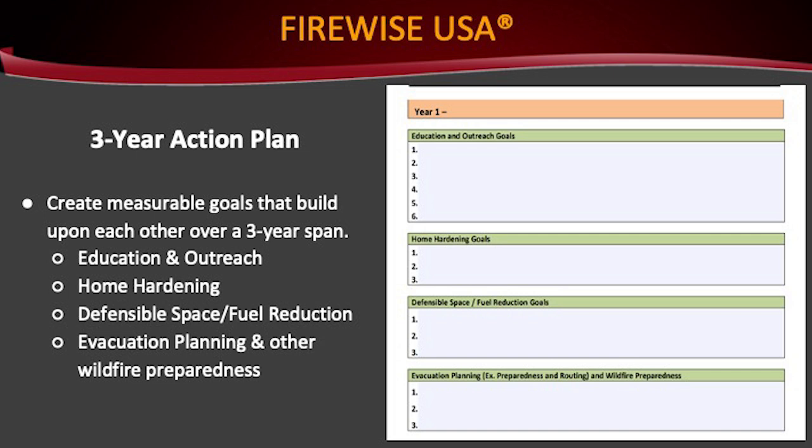So the first year might be evacuation. What are you guys going to do? How are you going to get a hold of your neighbors? How are you going to check on them? Sadly, in the Erskine fire, the fatalities were because no one knew they were there, and the elderly couple couldn't get out. And so with that, if someone knew they were there, then maybe they could have checked on them, right? So your first year may be evacuation plan.